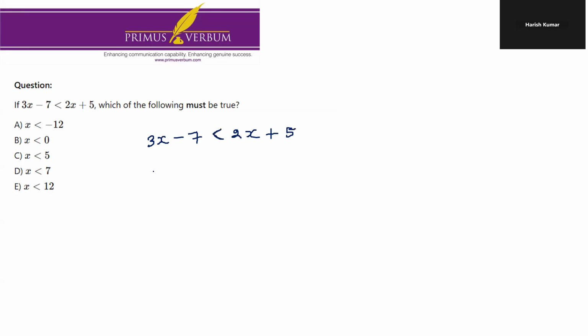So we can rearrange the terms, or we can conceptually look at it as adding 7 to both sides to get rid of the 7 here. So this gives us 3x is less than 2x plus 7 plus 5, which is 12.